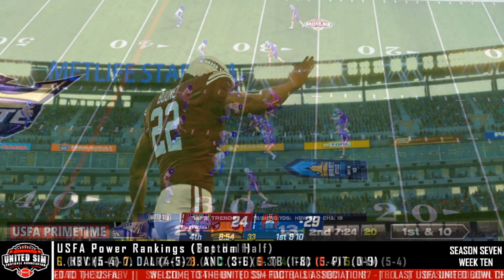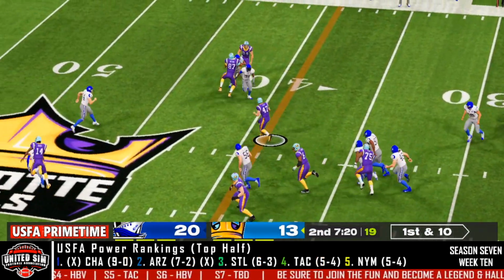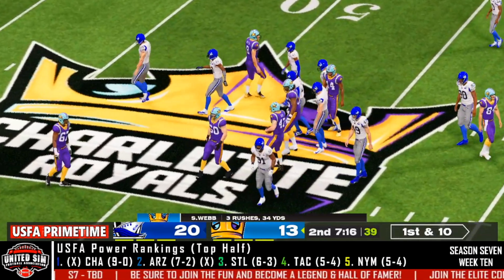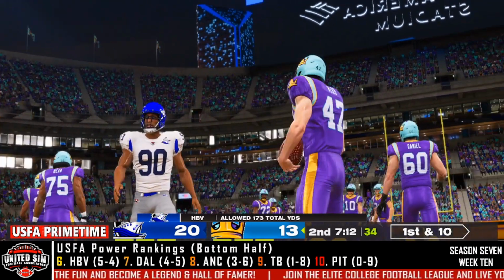First and 10, Mafia. They're going to give it to the homie. And a big hold there by Spider Webb. Taking close to midfield. And a big, big gainer. Going to set up first and 10. Here comes Charlotte again.